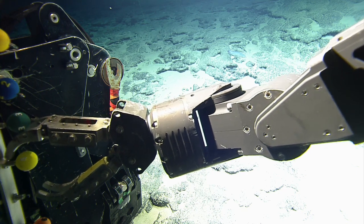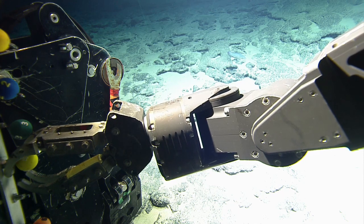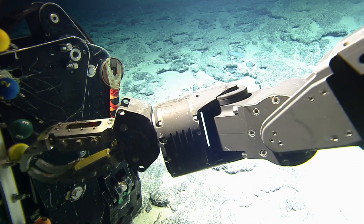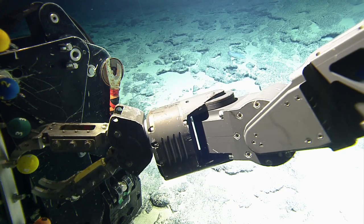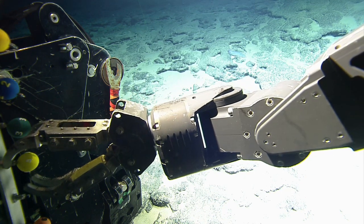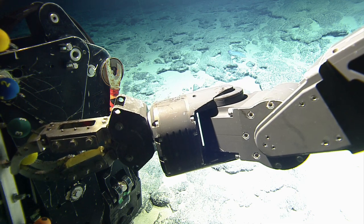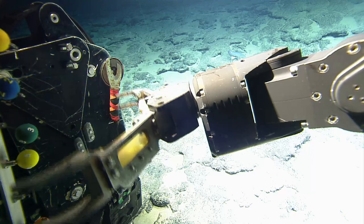Well, we're going to make bigger ones. We don't have any filament left. No color filament. Well, this is annoying. Yeah, we need bigger ones. I need to make bigger ones.